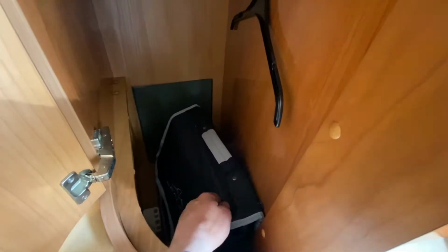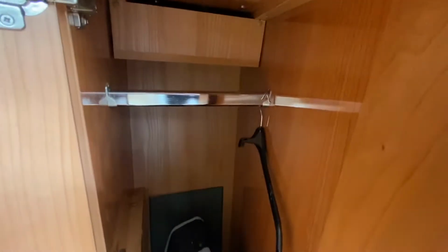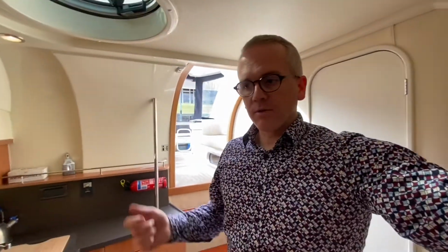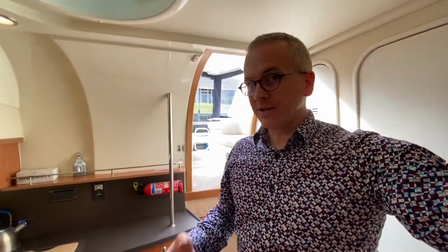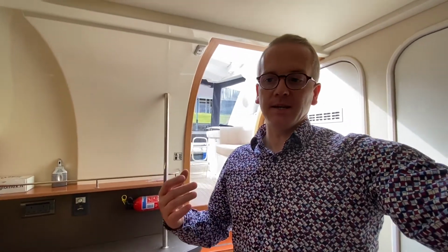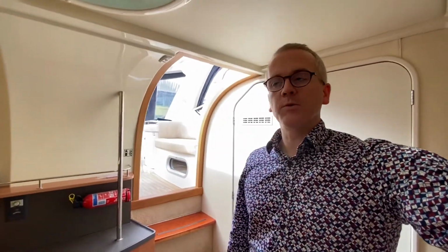I've been through the ownership pack with the owner as well. We have a hanging locker, hanging rail there. The boat has all the proper paperwork and documents. The original VAT invoice, we've got the builder's certificate, we've got the bill of sale. There's only one bill of sale because there's just been one owner. He has the original spec sheet and the original brochure and stuff, and all the handbooks and manuals. So totally perfect on the paperwork front, this boat.